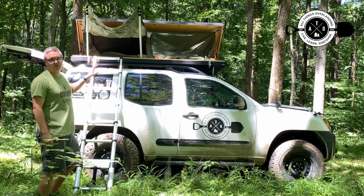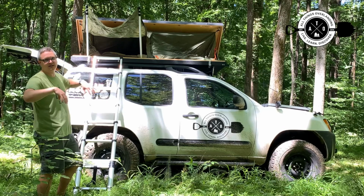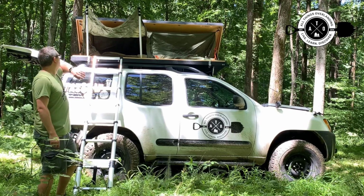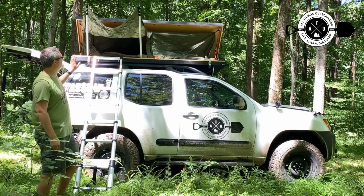But at the very least it holds it up so that it's not hanging down, because in the past it's just been hanging down. So I've either had to throw it up over the top of the box or tuck it in and tie it up, which is kind of a pain too. So this is just a quick, easy way to do that.